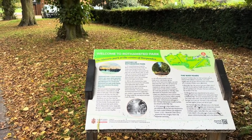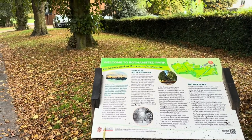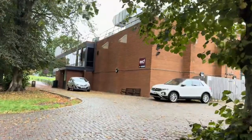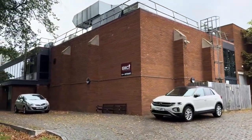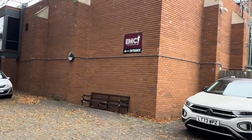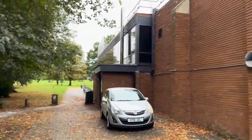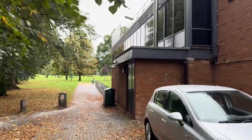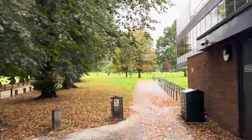Good description of when it was turned into a park and where we are in that park. This slightly mere looking building, I guess you could say, which is a museum, is the Eric Morecambe Centre. And for those of you of a certain age or older, you'll know exactly who that is. For you youngsters, if there are any youngsters that watch old guys wandering about.